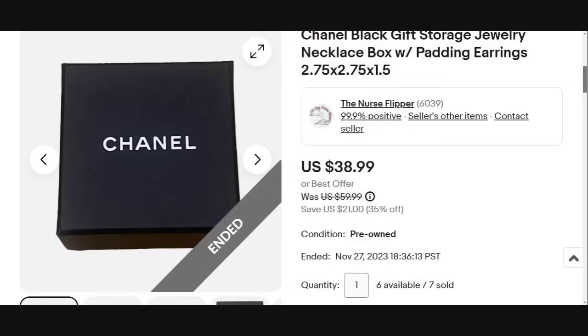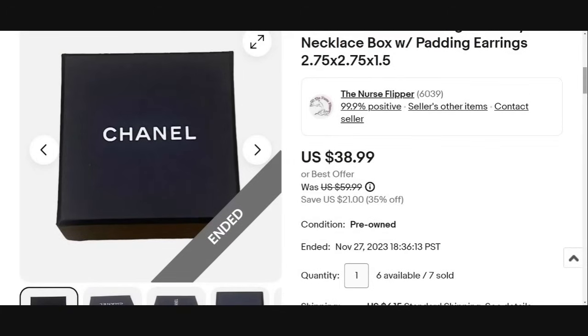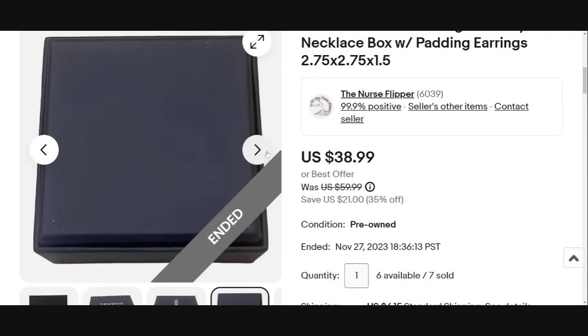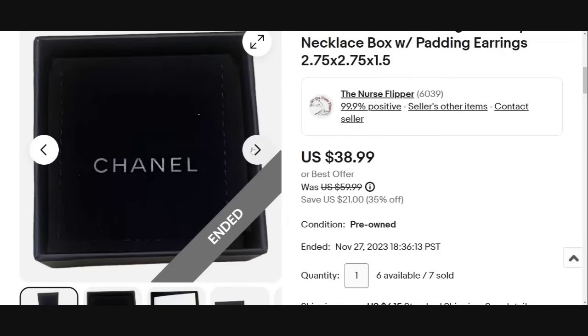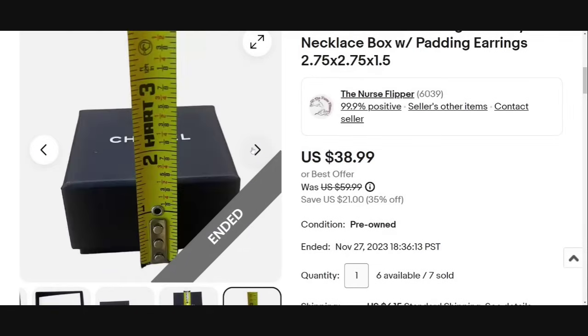This one is also another multi-quantity. So this one was a Chanel necklace box. These are really, really small. This buyer bought 4, so it was close to a $150 order for 4 little boxes. You can see the earring inserts there, the Chanel suede, and the book. Less than 3 inches. This is a tiny, tiny box, and 4 of them for over $100.